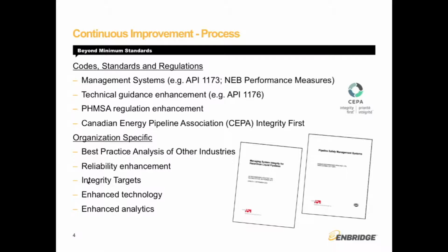Also, the National Energy Board in Canada has implemented their annual performance measurement system. So that's another way that we're, as an industry and with the regulators, looking at trying to understand what the current state is and helping to improve performance.